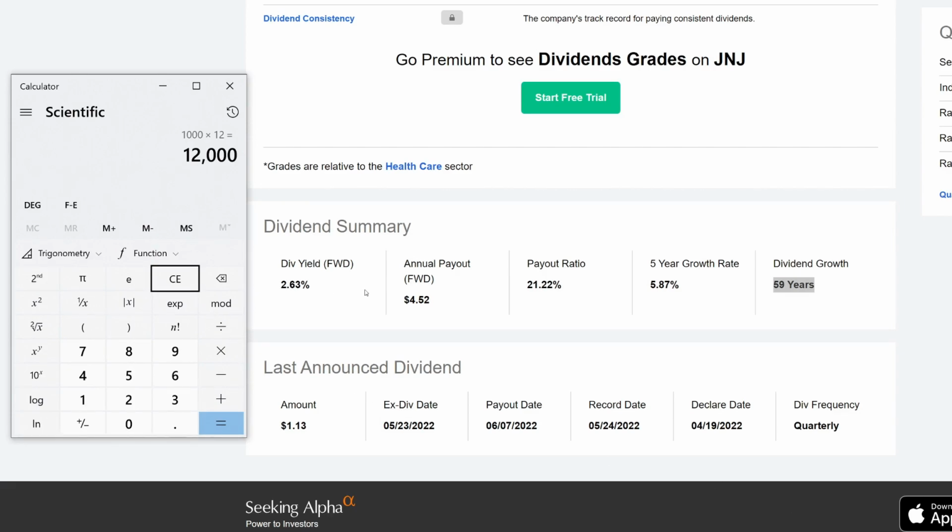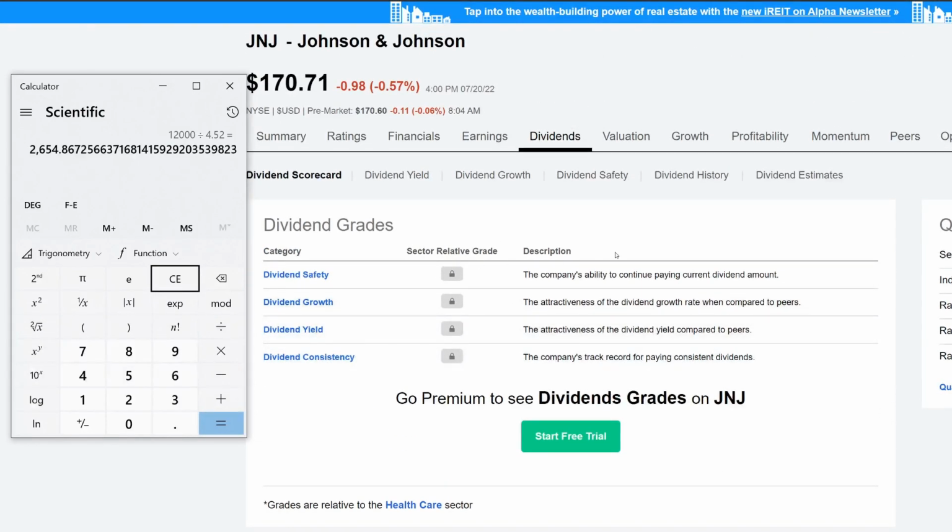You'll see the annual payout, $4.52. We're actually going to divide the 12,000 by $4.52. This will give us the total number of shares that we actually need. So we need a total of 2,654 shares, and we would be making roughly about $1,000 every single month, completely passive, guys.